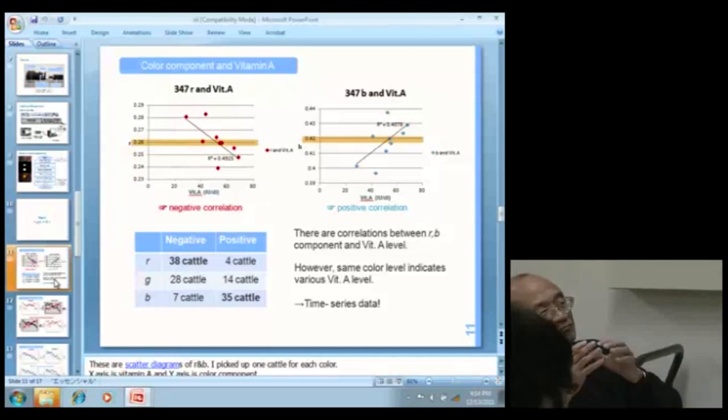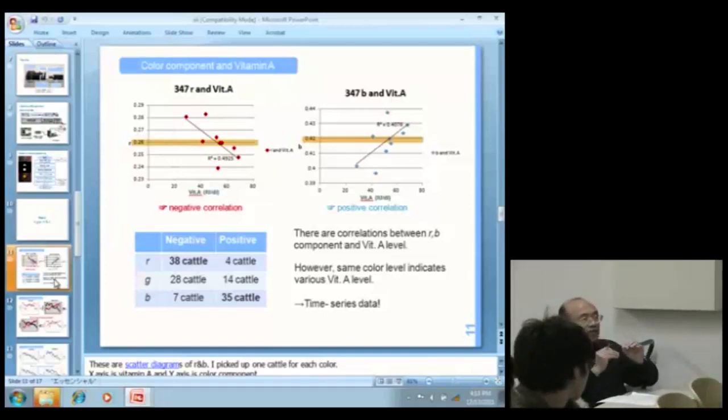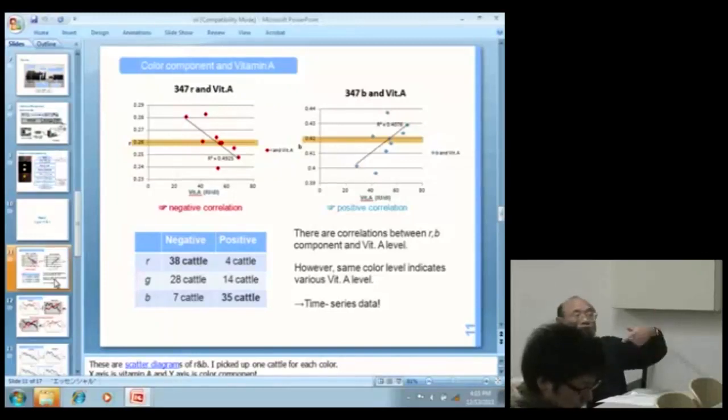Okay. I don't think we need a method to look at vitamin A in a wide range, but I think farmers need a method to alert them when the cattle have vitamin A below 30. Yes. So in that case, you focus on the vitamin A in cattle between 30 and 40, because that is narrow, and then you calculate your correlation at that narrow range.